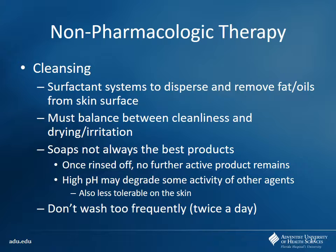Have you guys ever seen Fight Club when they're making a bunch of soap out of human fat? Yeah, think about that. That's your homework. Go watch Fight Club. Just kidding.